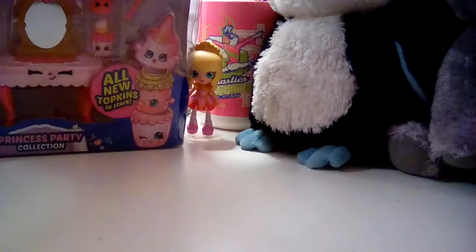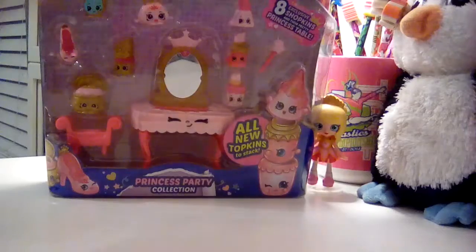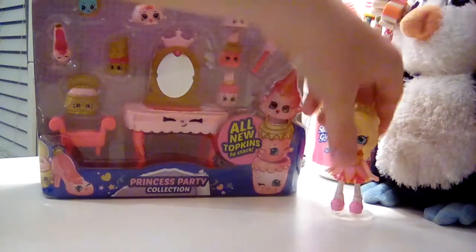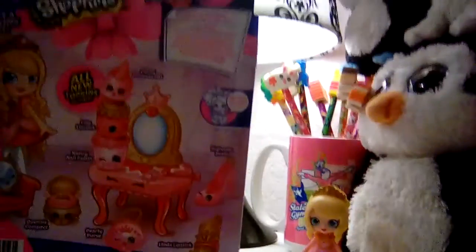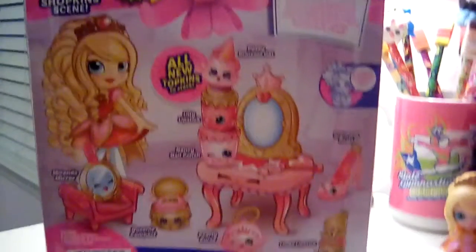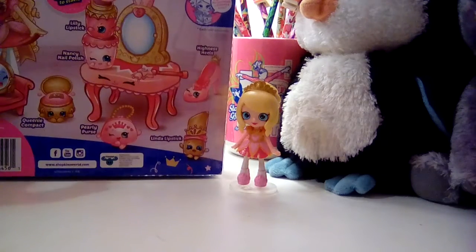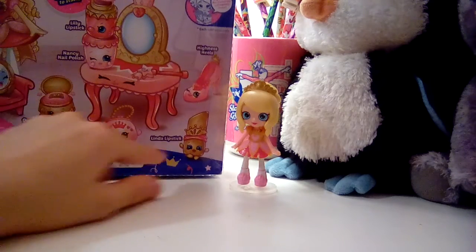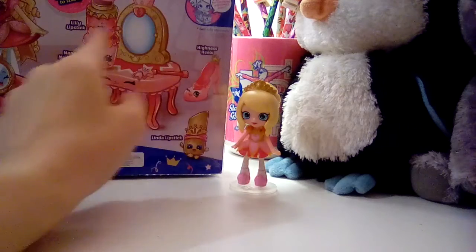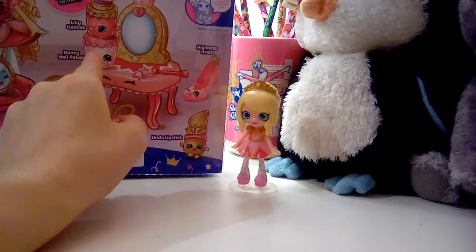Okay, so right here, I have this set that I'm gonna be opening today. It goes with Tila right here, but in a bigger form. But I use her. So what it looks like is it's like this on the back. Sorry about the creaking chair. And then here's the back. So I'll read it to you guys. So what it says is that the names are Miranda Mirror, Queenie Compact, Pearly Purse, Linda Lipstick, Hydeness Heels, Posy Princess Hat, Lily Lipstick, Nancy Nail Polish. I think I already said that.